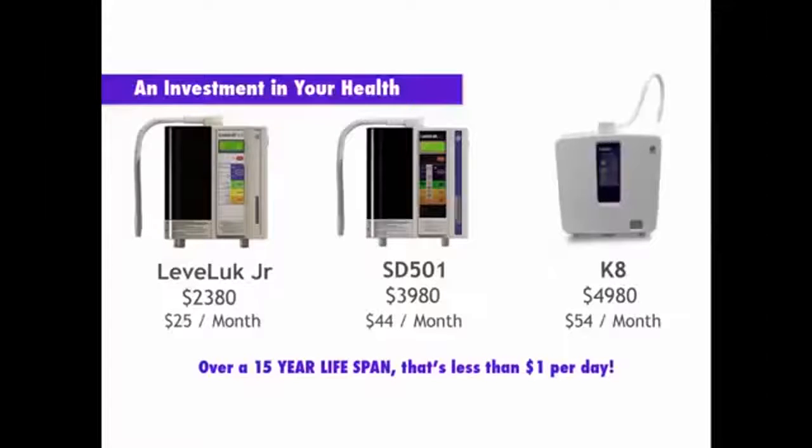The machine that is our best-selling product is the SD501. It has 7 titanium dipped platinum plates. We recommend this for a family or anybody that intends to give this water away to people. This is the machine. You can't go wrong with this machine. It retails for $39.80. However, most people will finance for about $44 per month. Now, if you want to go a little bit more luxurious and you want to get the touch screen, then we recommend the K8. The water is a little bit more potent. It has 8 plates and it sells for $49.80, and people will finance it for about $54 a month is all.